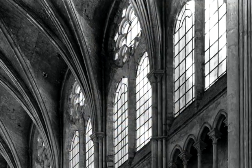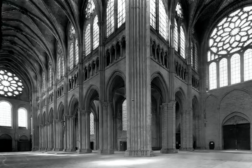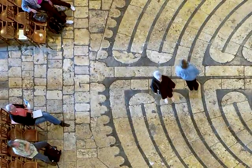During the 1940s, all of the stained glass was removed from the cathedral to ensure the safety of the windows from World War II bombs. A photograph taken at the time reveals a somber contrast with the medieval lux nova. Chartres was an important pilgrimage site.